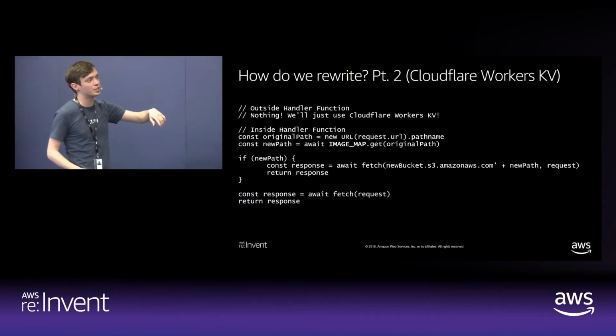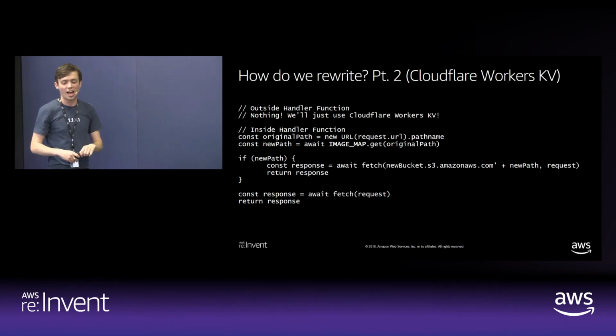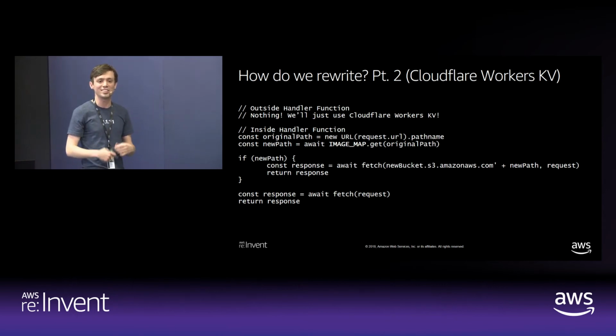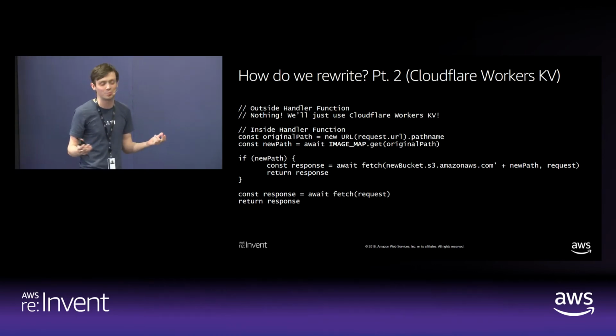Now, when you saw that previous example, I had the map with all of the URLs at the very top, and you might have been thinking, okay, that's great, it's fast, but that might be a little cumbersome to edit. When it gets really long and you have maybe 1,000 or 10,000 URLs or however many you have, that might be a little difficult. And we actually thought the same thing.